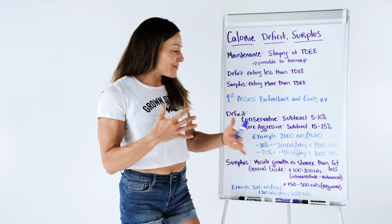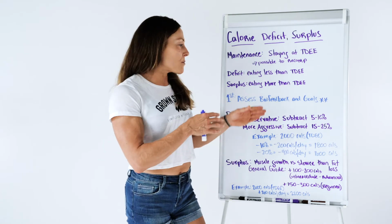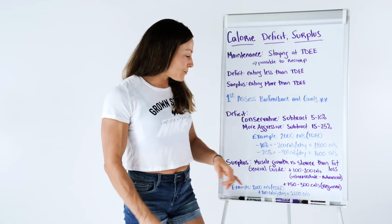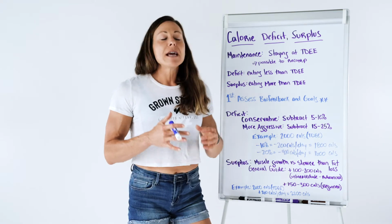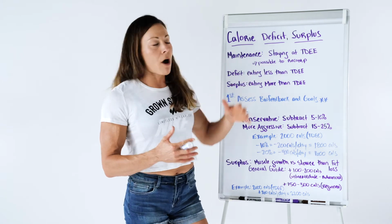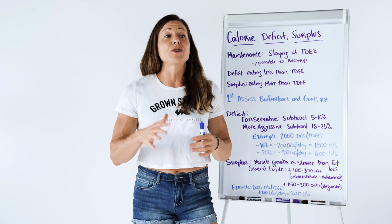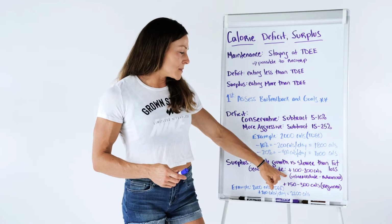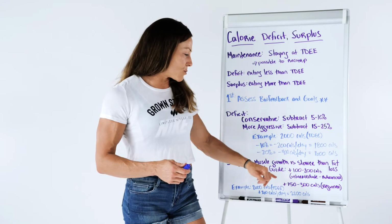A general rule of thumb, if you're just trying to go from maintenance into a surplus and mostly put on muscle, you would add 100 to 200 calories if you're an intermediate or advanced person. Remember how I talked about recomposition is a little bit more challenging with someone who's already well trained and been doing it for a while. So here's where that comes into play. You're only going to be increasing your calories by a small amount.